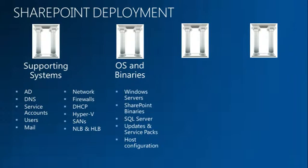In that stage, we will deal with the Windows servers. We will patch the Windows servers. We install the latest service packs on there. We will install the SharePoint binaries and the service packs. We will install the SQL server and prepare the SQL server. And then you install any other third-party applications that you might want to install. Once that is all done, we then finally come to SharePoint.